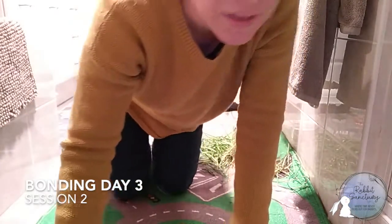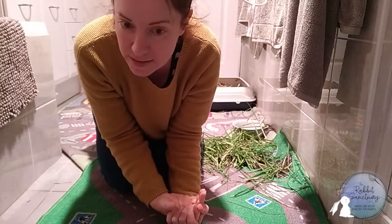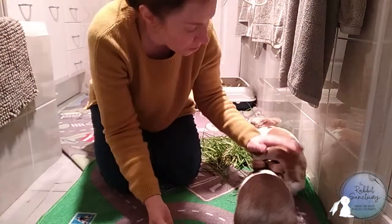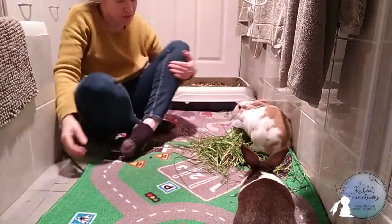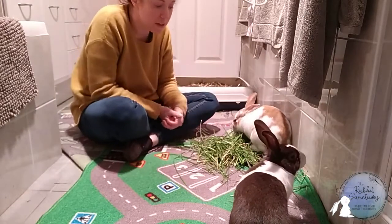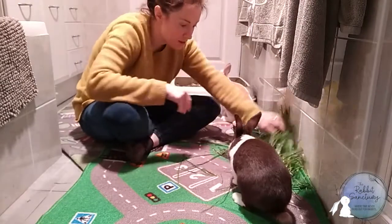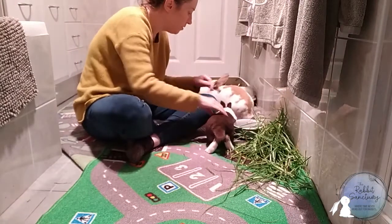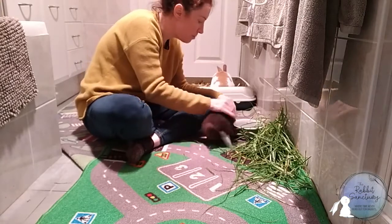And we have bonding day 3. And this is the second session of today. And, oh, no chasing, thank you. So, just basically spending 3-4 hours every day just with the bunnies together so they can get used to being with each other. Hello. He's a bit excited at first. Tail up. Come on, calm down.